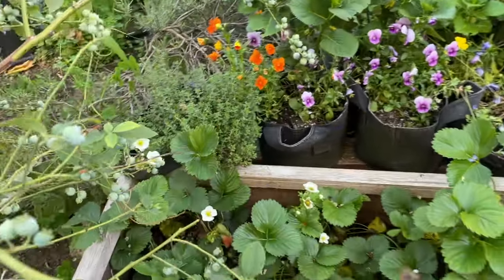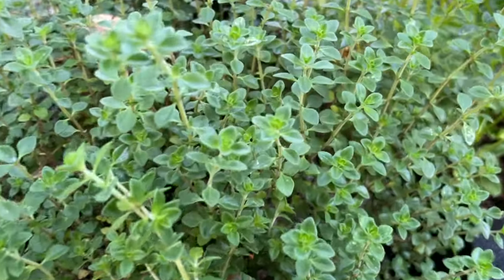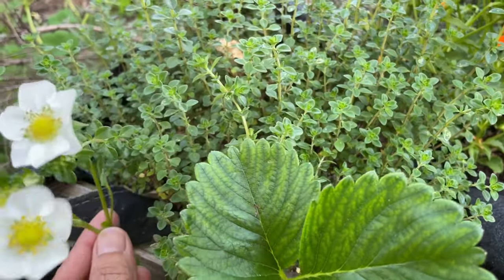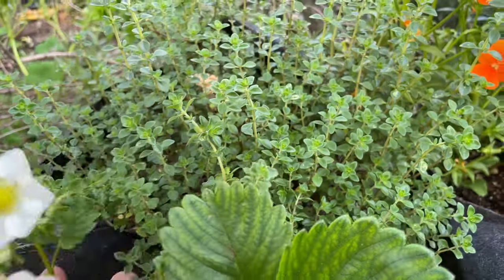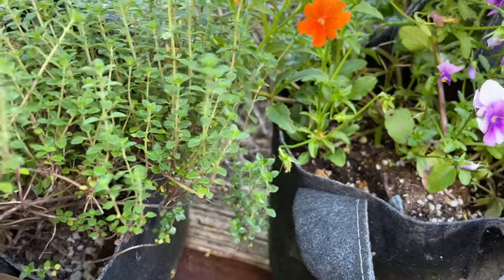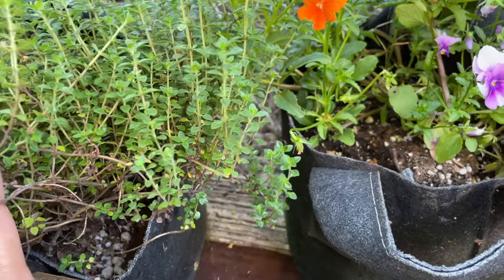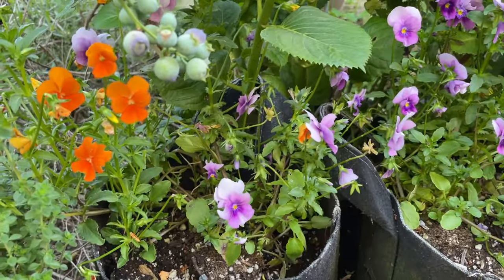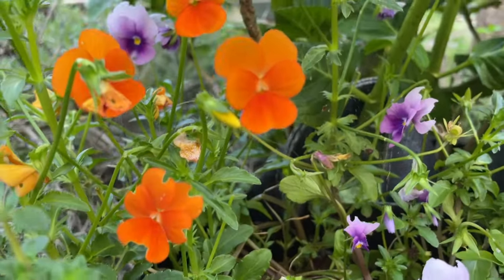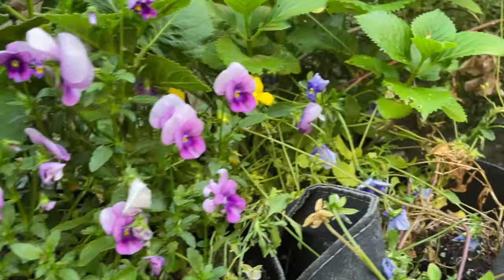Let's harvest some thyme, French thyme. They are pretty. Look at the leaves. And these are gorgeous strawberry flowers. The French thyme, they are planted on a 1 gallon grow bag. I have a video of this French thyme in grow bags. I think the first one I planted, I planted herbs too, different kinds of herbs. Now some of them I'm using for edible flowers, like these pansies. Look at how beautiful. Different colors. There's yellow there.